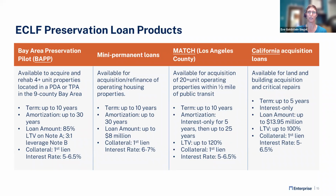There's a lot to go into, but I would say the products or programs that work best for acquisition of small and medium multifamily properties are the Bay Area Preservation Pilot, or BAP, and Match in LA County. Both of these programs were designed specifically for acquiring operating rental properties, and both have some flexible features that are designed to work with these property types, including higher loan to value to allow for funds to cover rehab and repair costs, longer loan terms, and lower interest rates. BAP was initially launched in 2018 with $10 million of seed money from MTC, the Bay Area's transit agency, and the program is administered by Enterprise and the Low Income Investment Fund. I should note that at the moment, Enterprise does not have any more funding available through BAP, but I believe the Low Income Investment Fund still does. And there's definitely funding available with the Match program in LA.